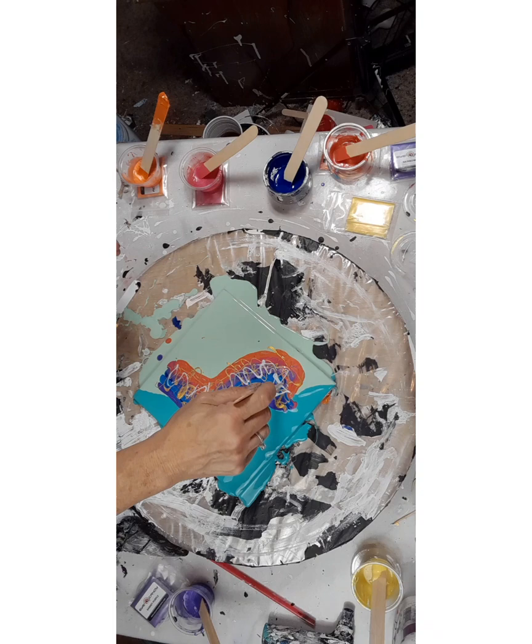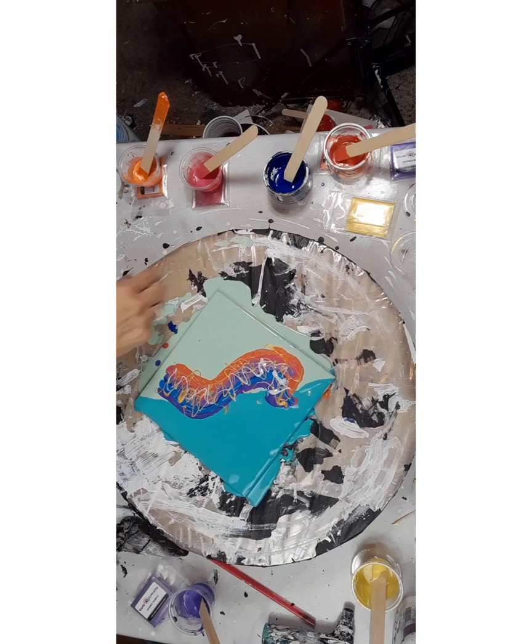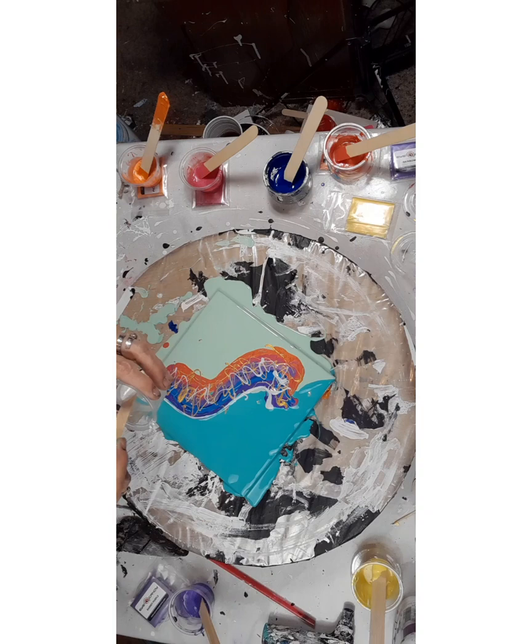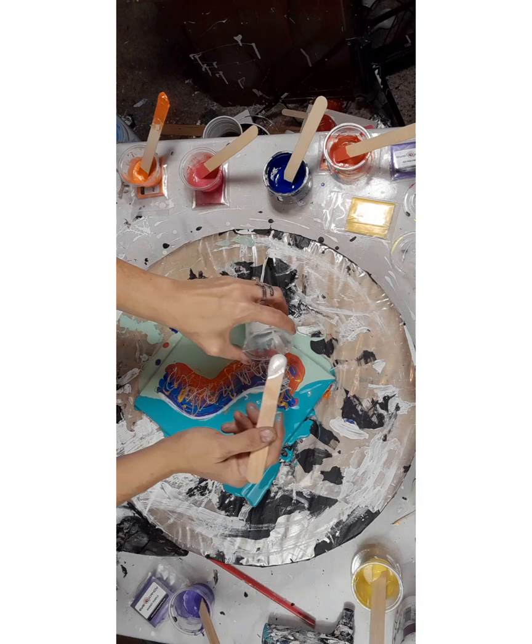And then, looks like I got some in my paint there. Get that out of there. All right, and then I'm going to do this, like this. Put it down the sides here. Okay, and I'm going to put down this other side.